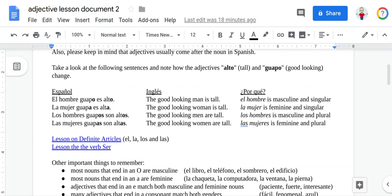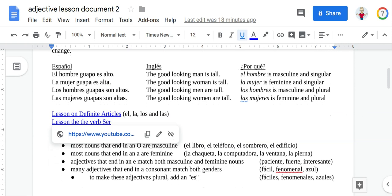If you need a quick review on definite articles, that's the words el, la, los, and las, this will be a link in that document. And if you need a quick review on the verb ser, that's where I get the es and the son from. This is also a link that will take you to a video lesson on that as well.